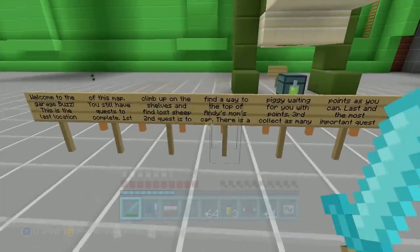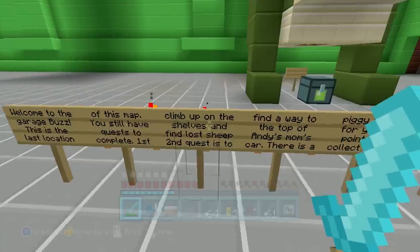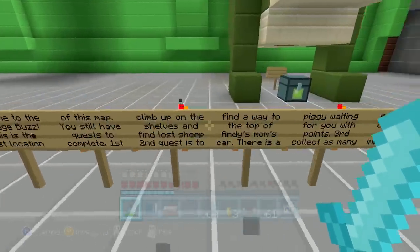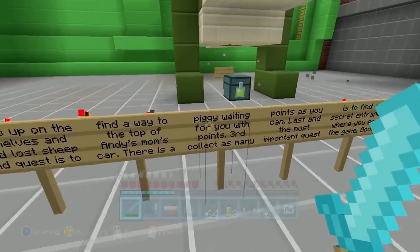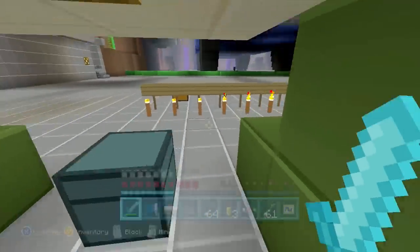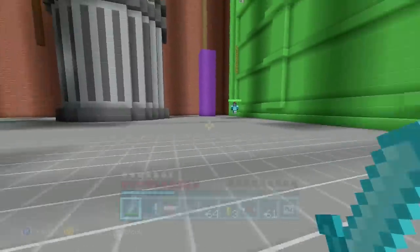Okay, so quest number one is we need to find the lost sheep, who's on top of a shelf. We need to get into Andy's car, and then we need to find a piggy. Then general point collecting, and then there's going to be a secret entrance somewhere. We can do this. Let's get started. Let's get cracking, mate. Let's go. So, let's look for a place to start.